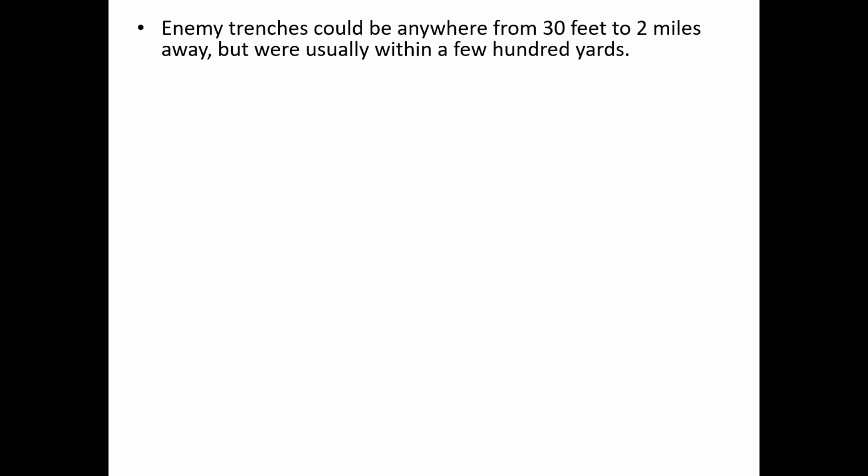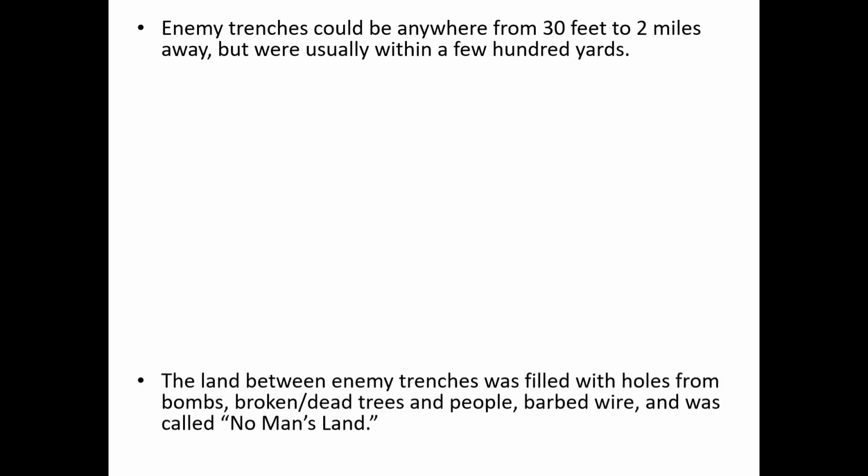So imagine having to run 300 or 400 yards to get to your enemy's trench, and in that space you're getting shot at. There are bombs blowing up around you. You're hopping over or under barbed wire. There's giant craters in the ground you need to crawl in and out of, or might stumble into. Some spots are wet. There's dead trees, tree trunks. There's dead people. None of this is easy or pleasant. So the chances of you getting to the other side were pretty slim.